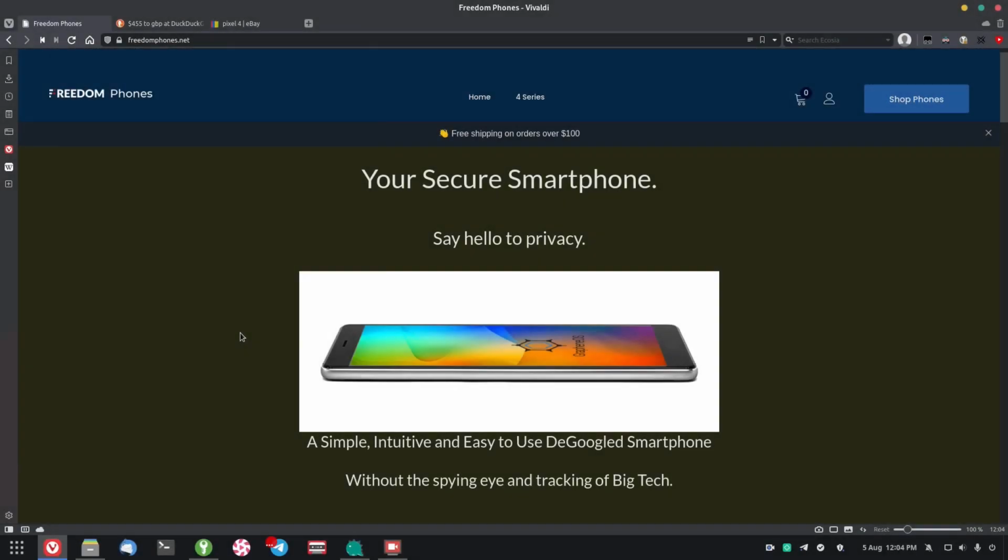So as I said during the opening, today we're taking a look at freedomphones.net, which seems to very much be a clone of freedomphone.com. I think that's what their domain name is anyway. Now, as I said during the opening, this is not an endorsement of this phone. I don't know if it's legit or not. What you do with your money is ultimately your choice, so if you choose to buy from this site, that's a risk that's on you, unfortunately.